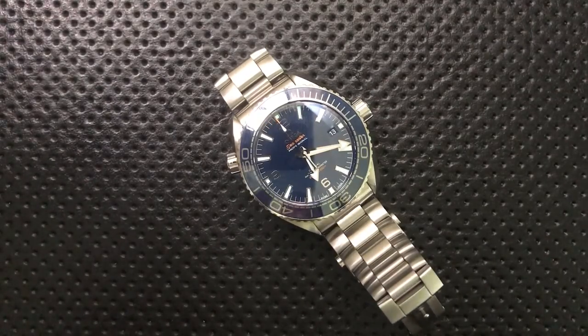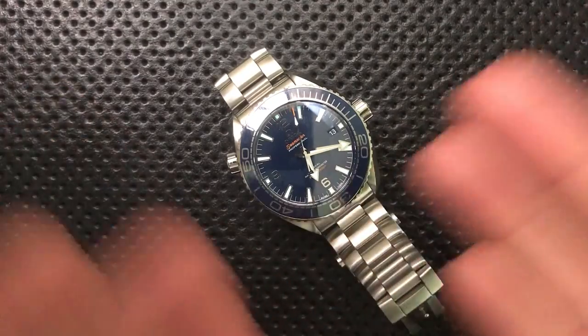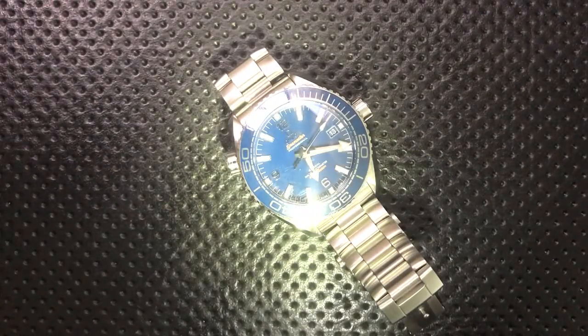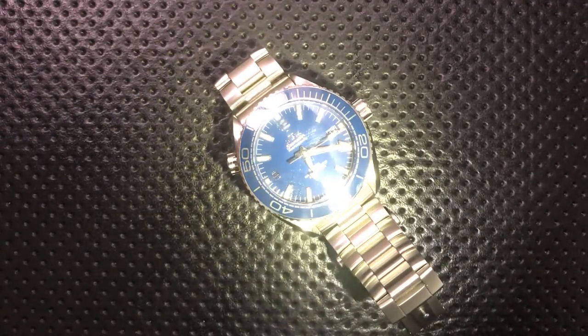And I didn't quite get it, but now I do, because right now this looks to be sort of a deep grayish blue, almost a Prussian blue sort of thing. I'm gonna put a color correct light onto it here, and we're gonna see that dial start to change color. Now suddenly it's a much more royal sort of blue.